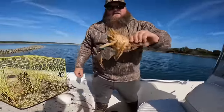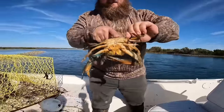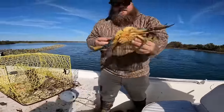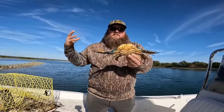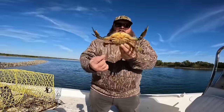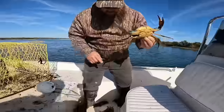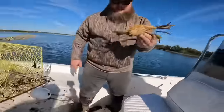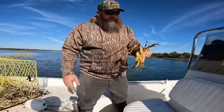So that's what you call a rusty crab right there. He's been living with this shell for a very long time, and the way crabs grow is they grow into their shell and then they molt it off and then they grow into that one. But when they're this color here, it means that they're very full of meat. And we got 1, 2, 3, 4, 5, 6, 7, 8 big old rusty crabs out of that one trap. Ooh, that's gonna be so good.